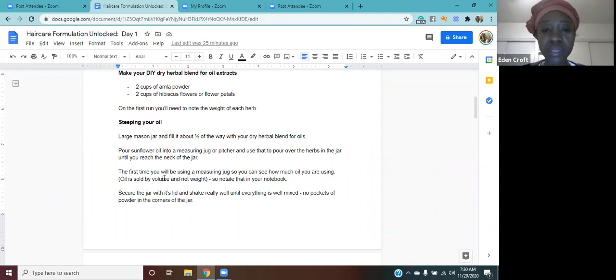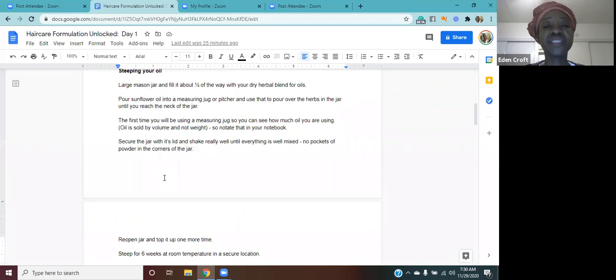So steeping your oil, you're going to take a large mason jar and fill it about 1/3 of the way with your dry herbal blend for oils. For a 64-ounce mason jar, which is like a half gallon, you would add 2.5 to 3 cups. You can do 2.5 cups, you can do 3 cups, whatever. However much you add, just be consistent with how much you're adding from batch to batch.